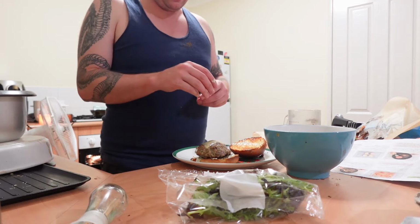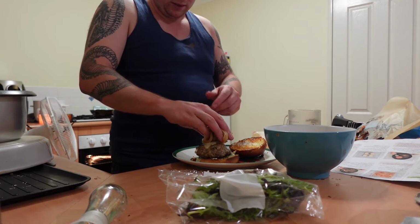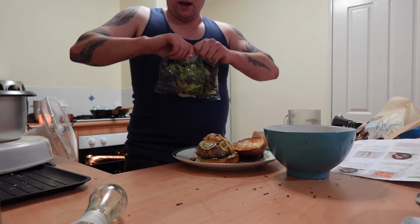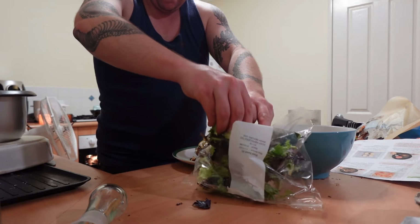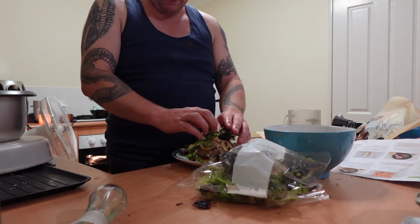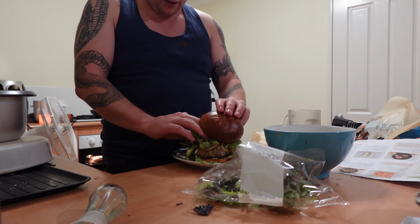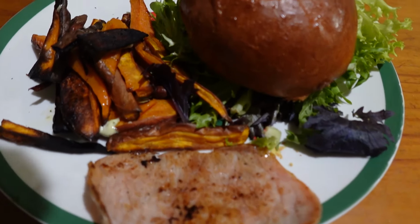Alright, and then next we got the caramelised onions, which I'm just going to do with my fingers because they're not hot anymore. So I'll chuck some onions on there, and some salad leaves. And that's it. And then there's a lot of salad leaves for 2 burgers. But anyway. And then crown the can. Crown the can. Oh. Super jam.